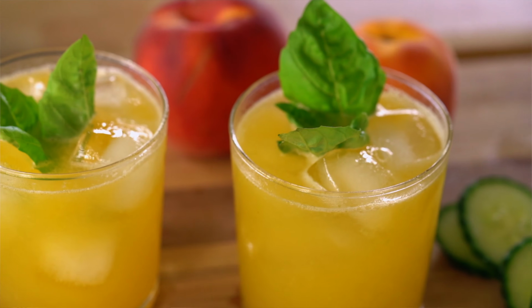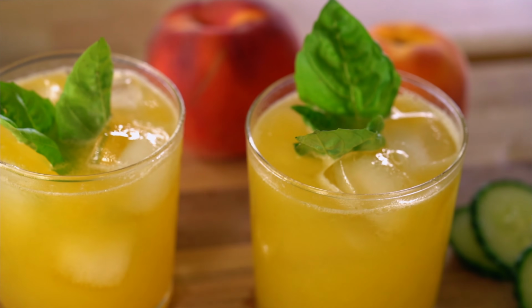Oh my gosh, it's so delicious. The cucumber is super cooling and refreshing, and the peach adds some sweetness and a little bit of acidity, and then the basil kind of ties everything together. It's such a good drink for summer.